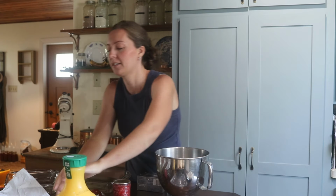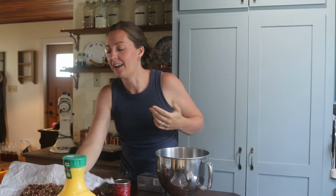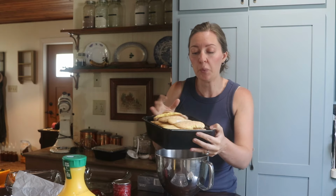The bread is on its first rise, so now that that is done, I can move on to the other projects today. I did pull out the granola bars from the fridge so they could warm up a little bit so that I can cut through them without them breaking, and then we'll package them up. I have the ladyfingers here. We're gonna start to assemble these strawberry tiramisu type desserts.